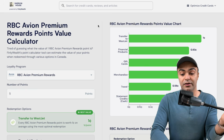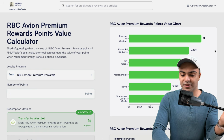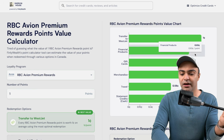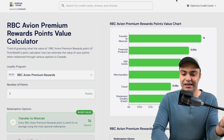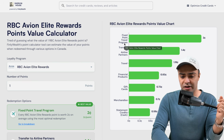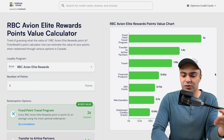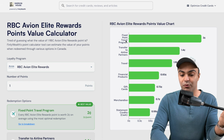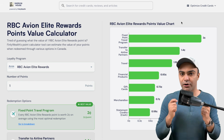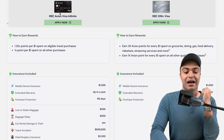If we go over here on the credit card points tool on my website and take a look at the RBC Avion Premium points, they're worth up to 1 cent per point if you spend them towards WestJet flights, and less than that if you spend them on other things. But if you have RBC Avion Elite points, they can be worth up to 2 cents per point if you use them with the fixed point travel program, which I'm going to get into in a second, and a little bit less on other things, but still more than 1 cent per point. So obviously the best way to spend them is on the fixed point travel program. Basically, if you have both cards, you get to earn a lot of points with the Ion Plus, and then you get to redeem them at a high redemption rate over here on your Avion Visa Infinite card.